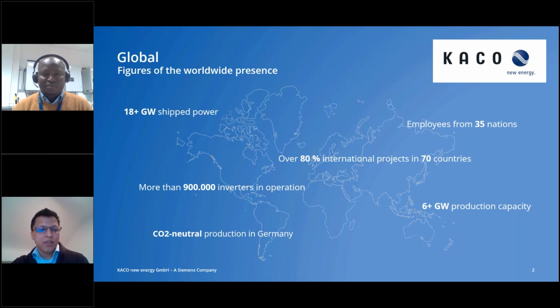On the install base, as you can see, we have more than 900,000 inverters in operation, and I'm sure also with your support, we will definitely cross the 1 million this year. And in terms of production capacity, in fact, we have revamped our production capacity, so we have an annual capacity of more than 6 gigawatts. Now, the last point here is that we are a CO2 neutral production. So which means our production based out of Germany, we have a zero carbon footprint.